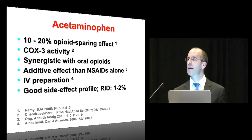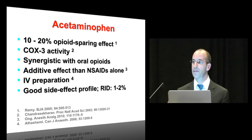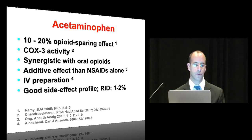Acetaminophen has a more subtle analgesic effect. It's estimated to be about 10 to 20 compared to the 30 to 40 with non-steroidals. But it has an additive effect to the non-steroidal, and that's been shown very eloquently in a recent meta-analysis. So it's not used instead of, it should be combined with, and it has a very nice interaction with opioids, and a lot of people describe it as synergistic.